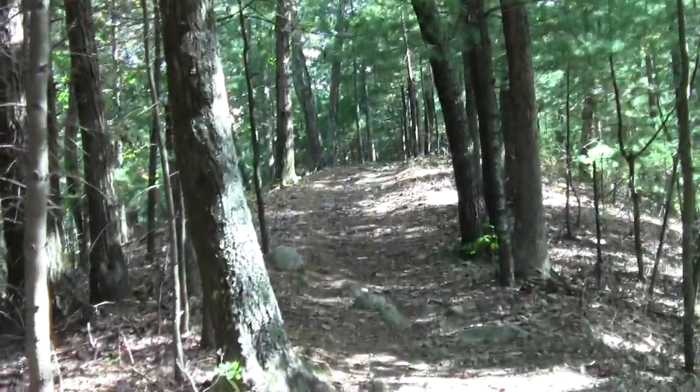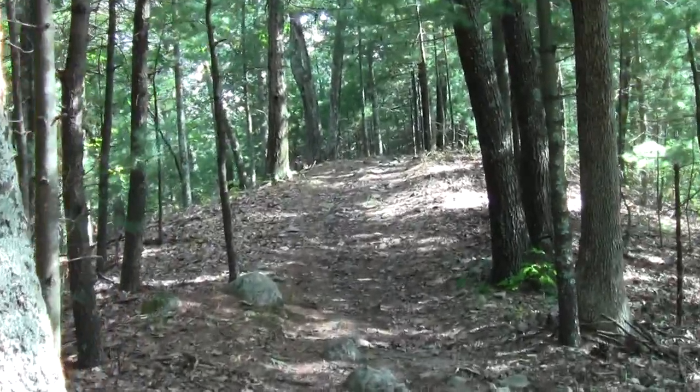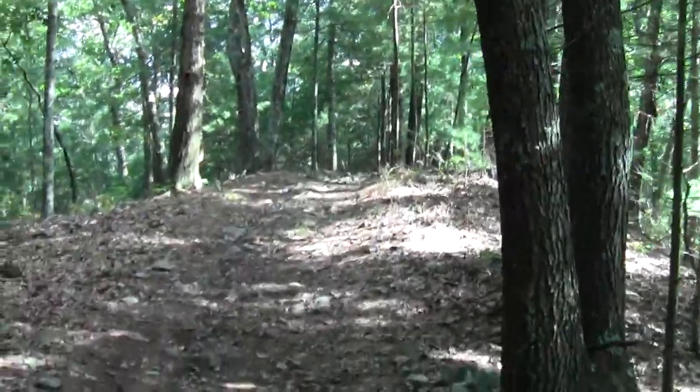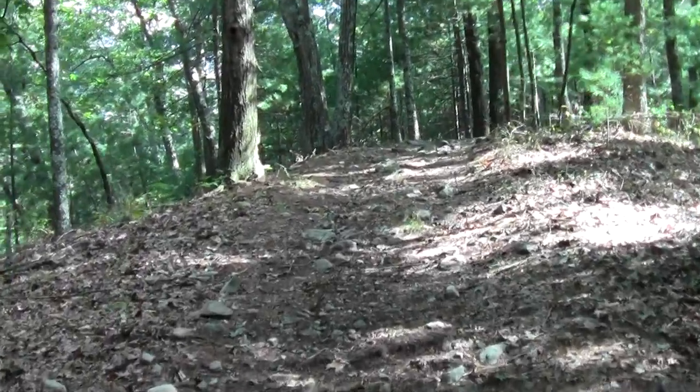So now I have my fun running the esker back. I forget how long we're on the top of this thing.